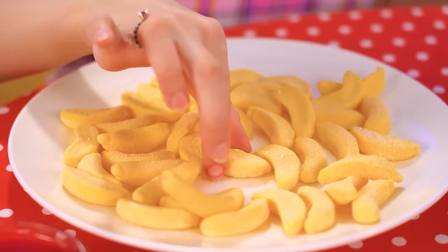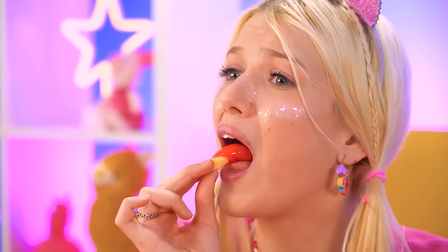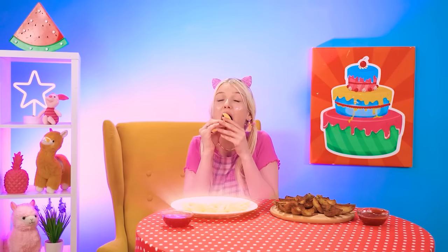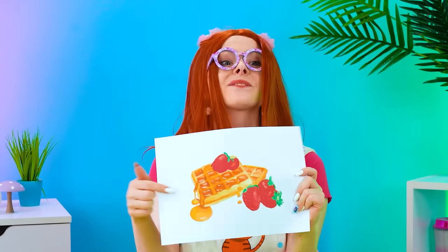Delicious! Let's see this one! Ooh, that's good! The shiny fry wins! So sweet and yummy! No fair! Hers weren't even fries! Time for my favorite breakfast food!